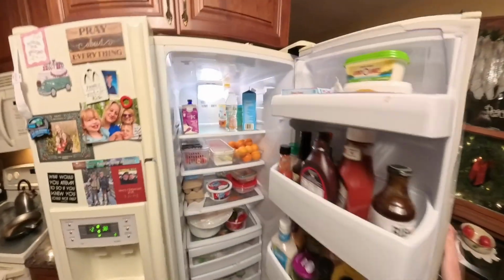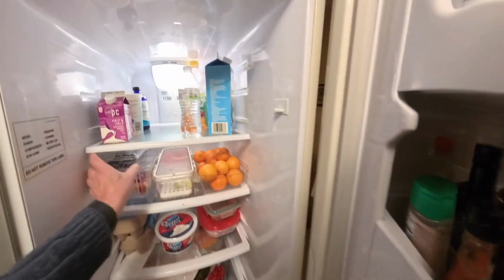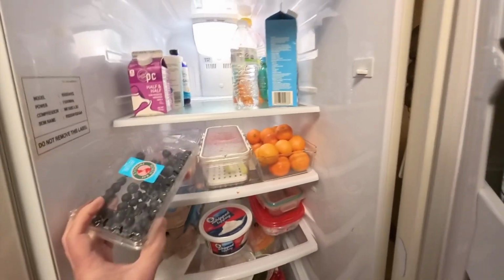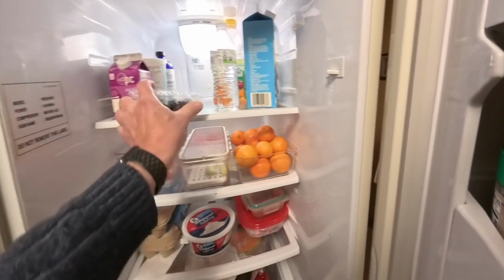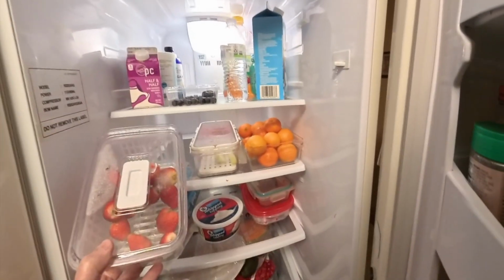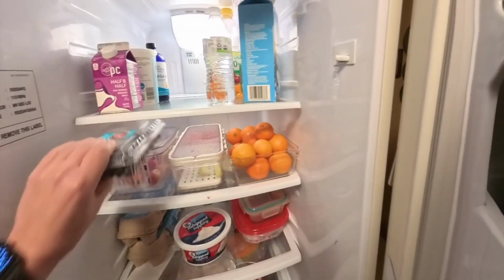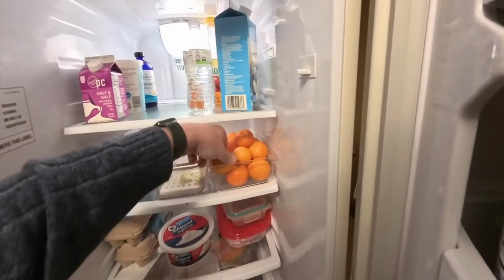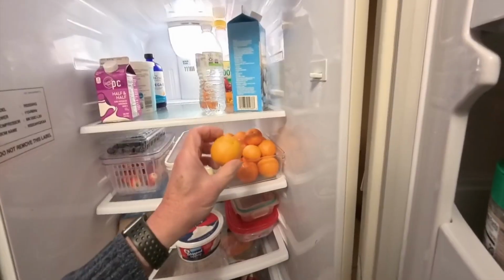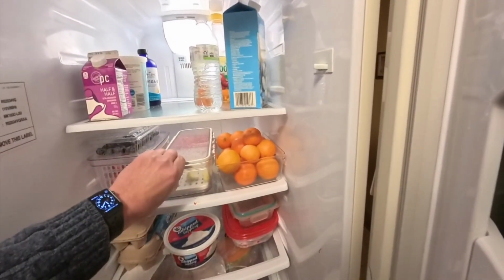Let me show you how my fridge is changing. I got blueberries here. You didn't find much in blueberries in my fridge before. I got strawberries here. You didn't find them in my fridge before much. A little bit. We didn't do much. Find these handy dandy little oranges. Didn't always have, rarely had them.